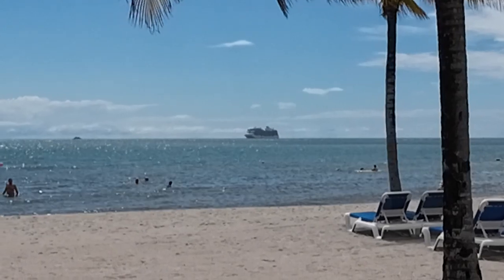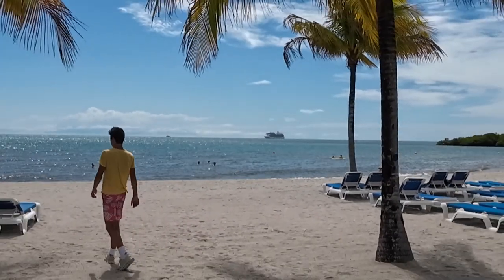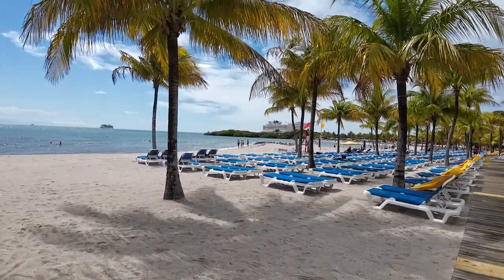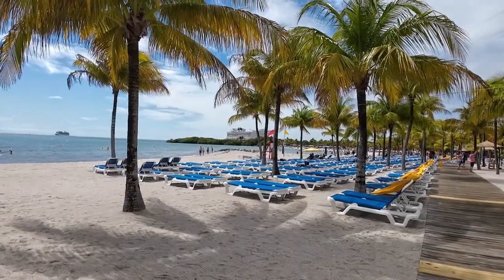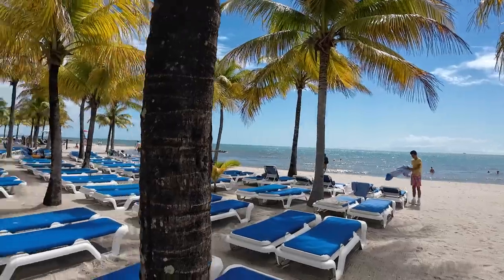We had to take a tender to come in today. I think it was a Norwegian ship over here that is docked at the actual docking port.